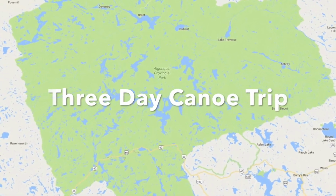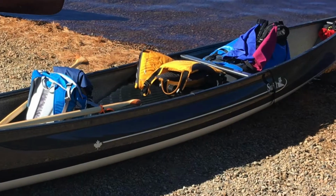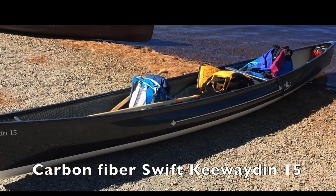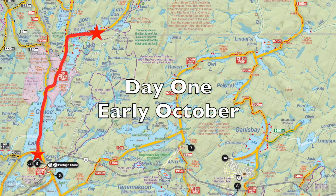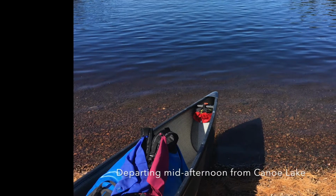This is a video of my second ever canoe trip and the first one in my brand new Swift Keewaydin 15 canoe that I had picked up just an hour before at the store. Day one was short because I started mid-afternoon and I didn't shoot any video on the way to the first campsite because I was having too much fun with the new canoe.